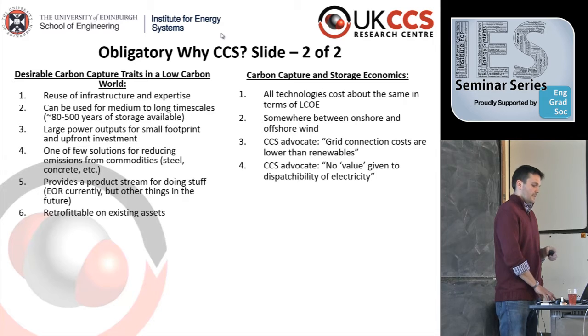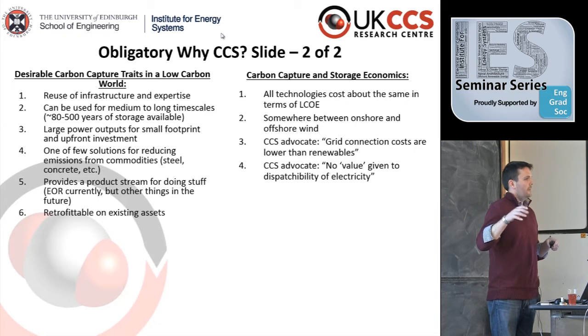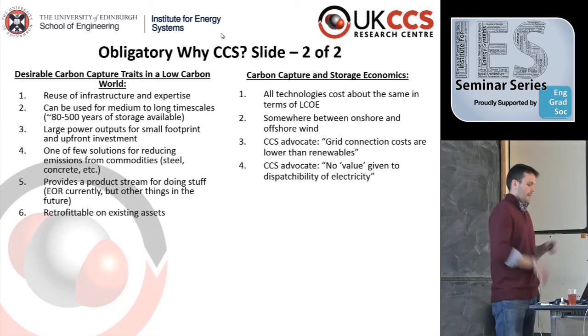Also, if you're a CCS advocate, you will say something like, there's no value given to the dispatchability. So if you have a big energy system with lots of intermittent things that you can't control, something that you can control should be more valuable. And that value is just never really covered in the economics.